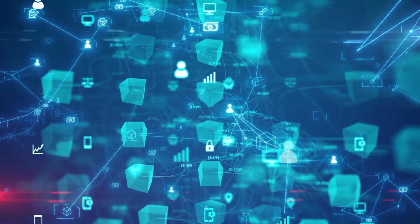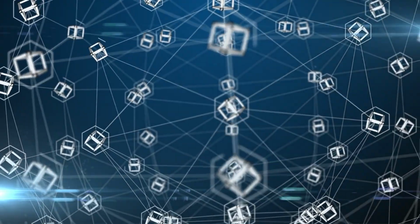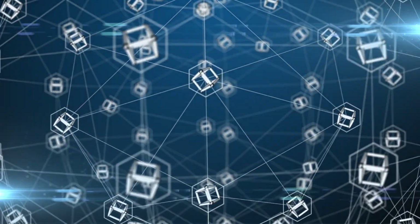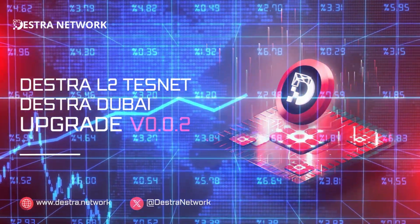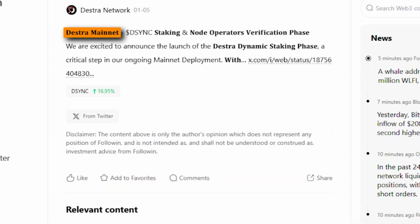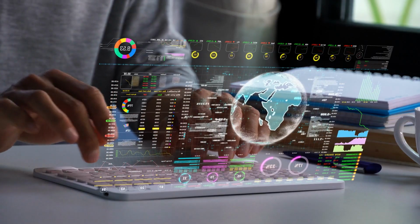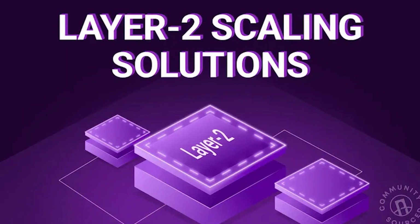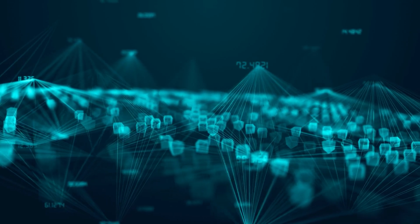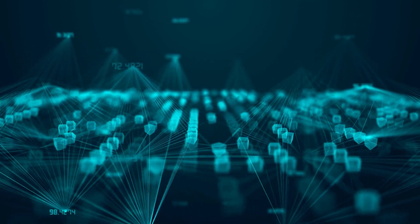What's working in their favor is their all-in-one approach. While most competitors focus on single services, Destra's building a complete infrastructure package. Their Dubai testnet is already showing promising results. The real test will come with mainnet launch and actual user adoption. The team's also hinted at upcoming partnerships in the AI space and potential integrations with other Layer 2 solutions. These collaborations could be crucial for building a broader ecosystem around their infrastructure services.